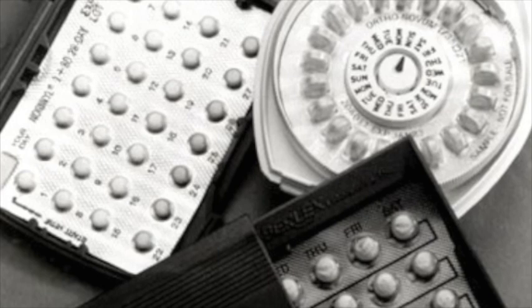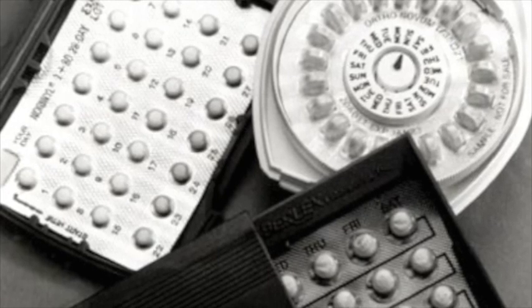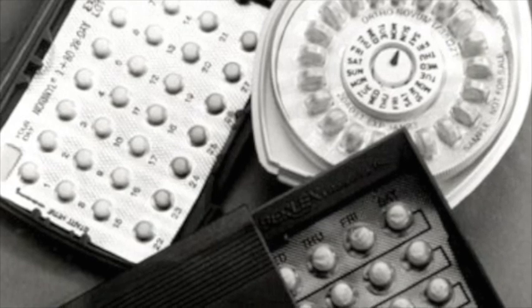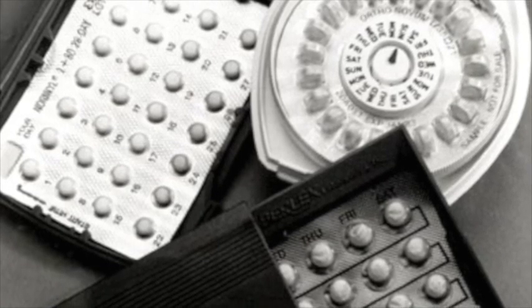Taking hormones, especially ones like estrogen and progesterone, such as those found in birth control pills, can slow the normal movement of the fertilized egg through the tubes and lead to an ectopic pregnancy.